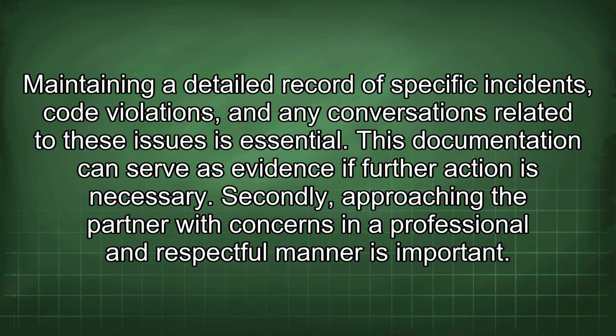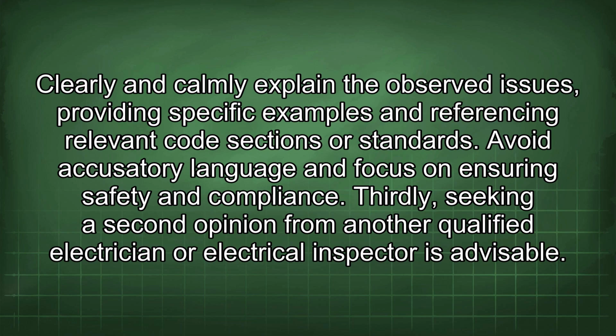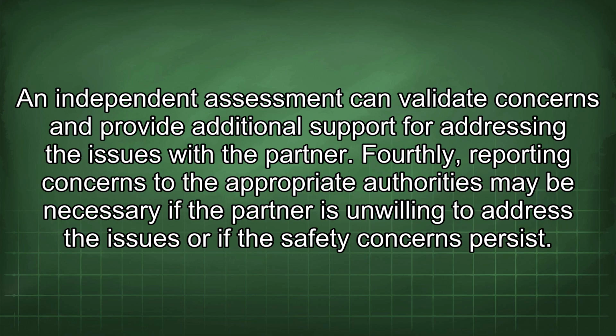Secondly, approaching the partner with concerns in a professional and respectful manner is important. Clearly and calmly explain the observed issues, providing specific examples and referencing relevant code sections or standards. Avoid accusatory language and focus on ensuring safety and compliance. Thirdly, seeking a second opinion from another qualified electrician or electrical inspector is advisable. An independent assessment can validate concerns and provide additional support for addressing the issues with the partner.